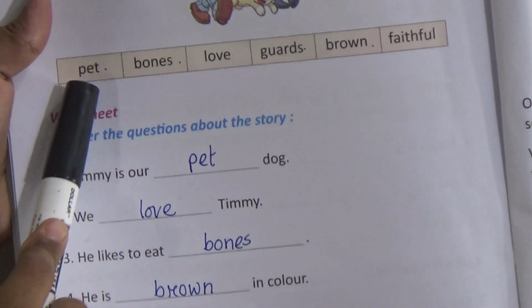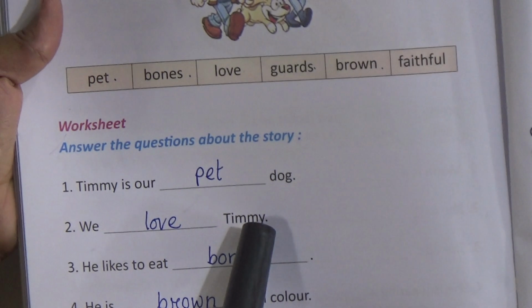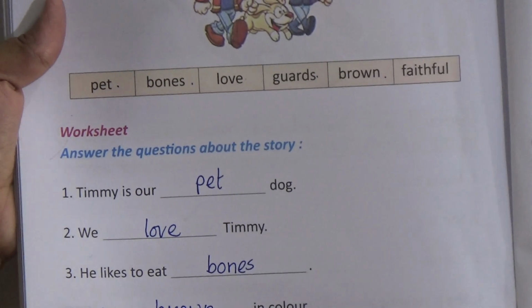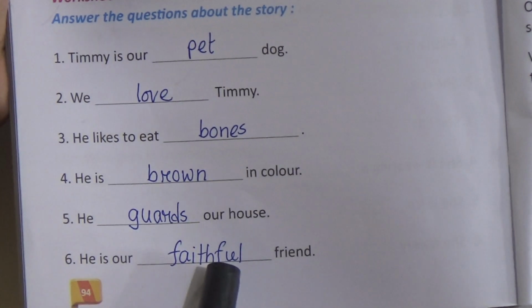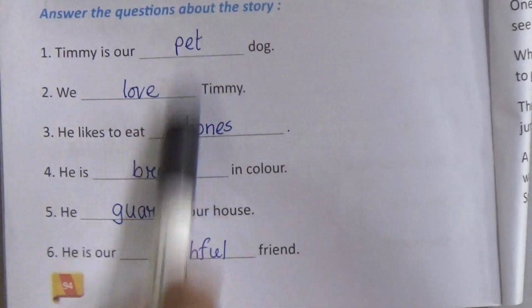Number 1, Timmy is our pet dog. We have to collect pet from here. Number 2, we love Timmy. Number 3, he likes to eat bones. Number 4, he is brown in color. Number 5, he guards our house. Number 6, he is our faithful friend. So this is lesson 20.